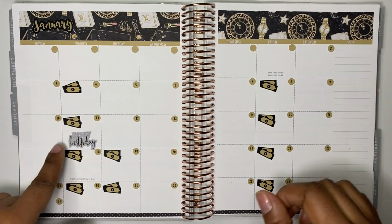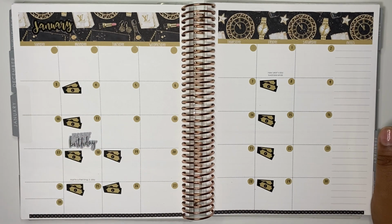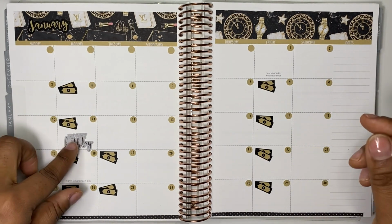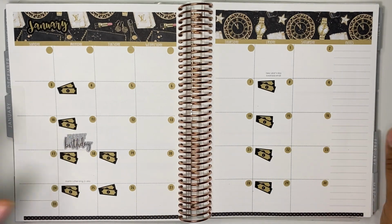Another thing I've done is I've just discreetly marked my birthday on the 11th. It's also the date that I'm hoping to purchase the camera that I've been saving up for in my personal sinking fund. So this is kind of D-Day for that as well.